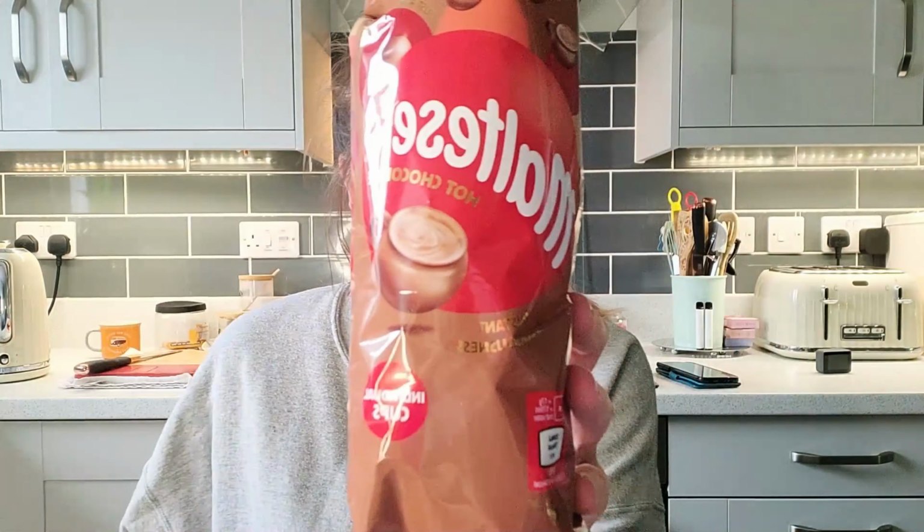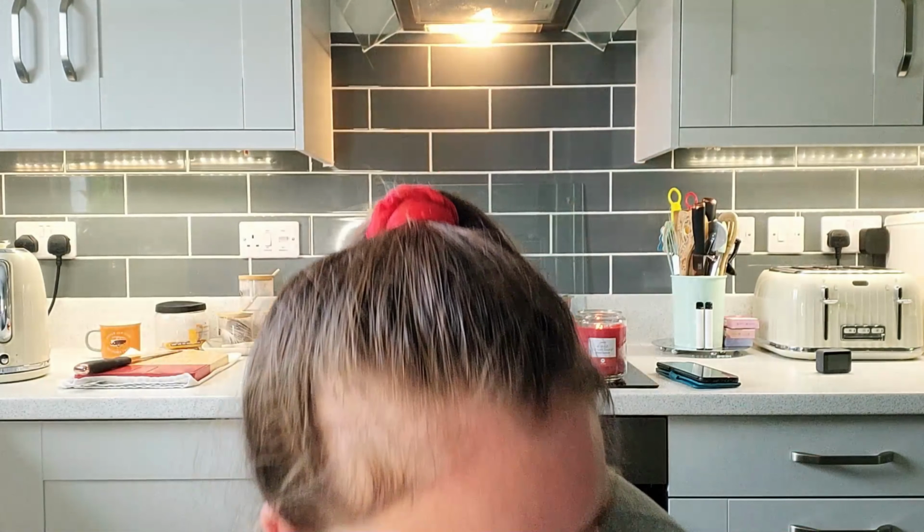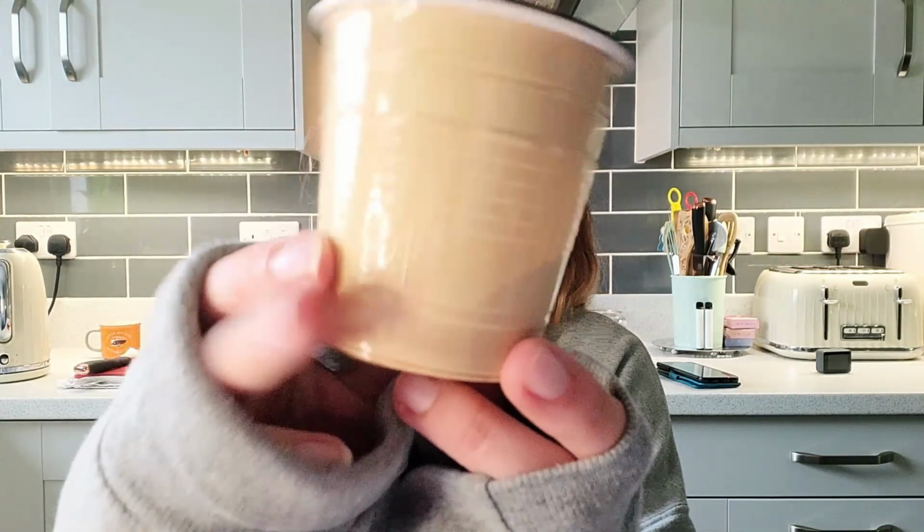You've got Galaxy, and you've got Malteser, and let's have a look at one, because I'm going to make Bella one anyway. So we've got Galaxy and Malteser in those, seven in a pack. These were only £1 each, but how cute. Look at it.